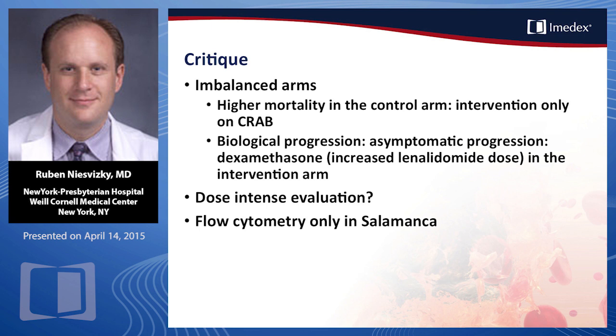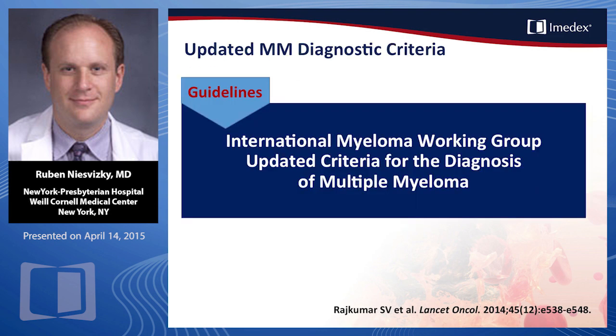And again, not everybody can do flow cytometry except in the model that Salamanca has, which is one of the best places to have flow cytometry evaluation. However, the International Myeloma Working Group has adopted the evidence that I just presented in the ultra-high risk to shift the diagnosis of multiple myeloma, even in those patients without active disease, as manifested by hypercalcemia, renal insufficiency, anemia, or bone disease. And in this paper published in Lancet Oncology, you can see that now the presence of clonal bone marrow plasmacytosis of more than 60%, or the presence of a free light chain ratio of more than 100, and the presence of an MRI with more than one focal lesion is now being used to define active myeloma, and therefore these patients should indeed be treated.